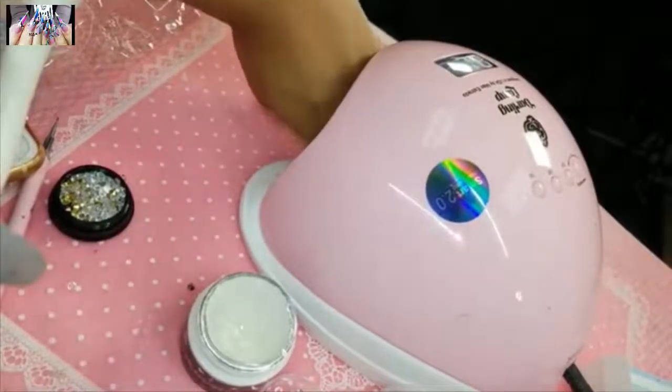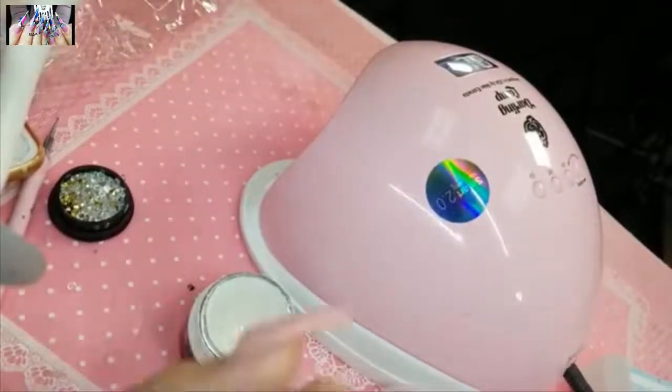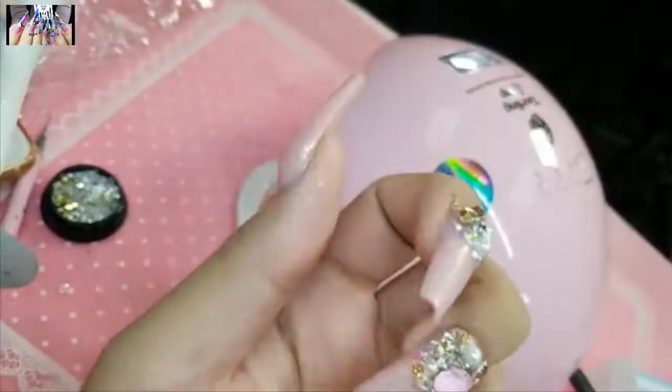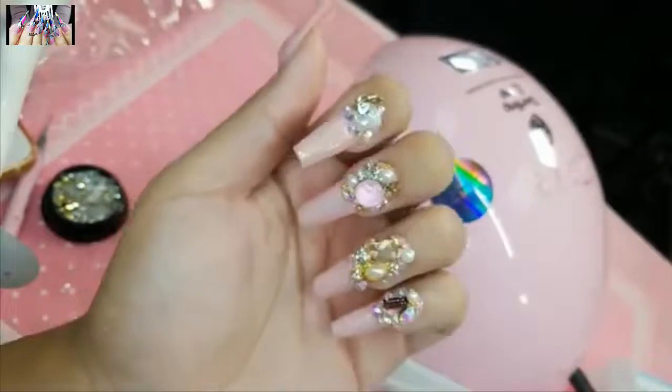Nicholas said your designs are amazing. Thank you. So this is Love the Seeker. Thank you. Look at that. So discreet. Just an everyday max nail.